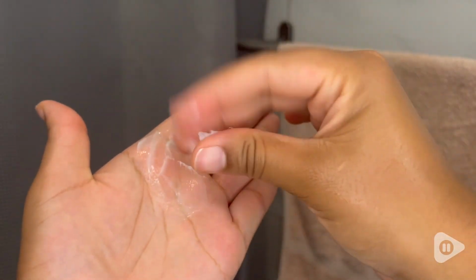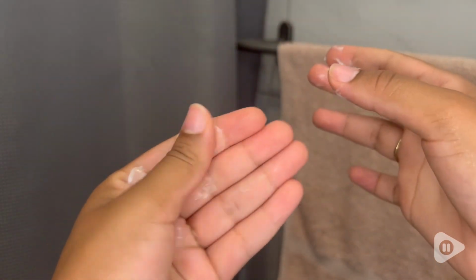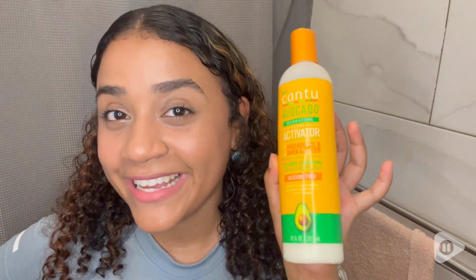So if you have curly hair like me and you want to introduce a new product to your curly hair routine, well, this one would be a great choice, and that's my point of view.